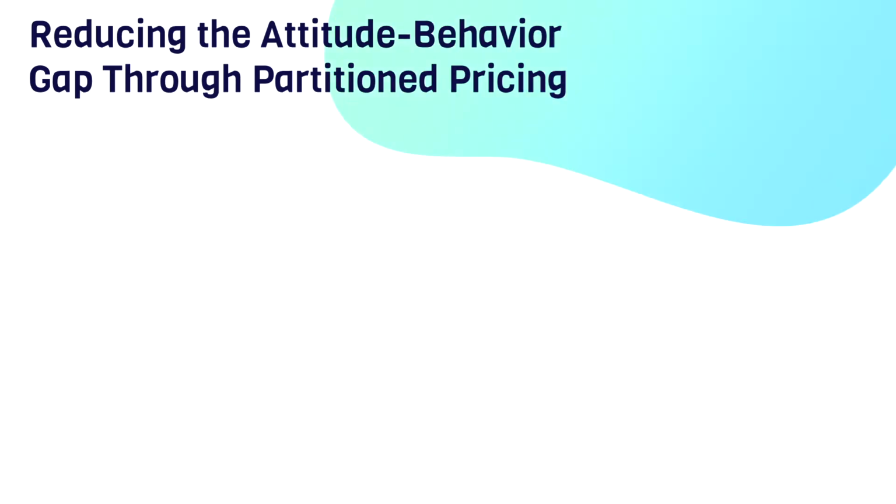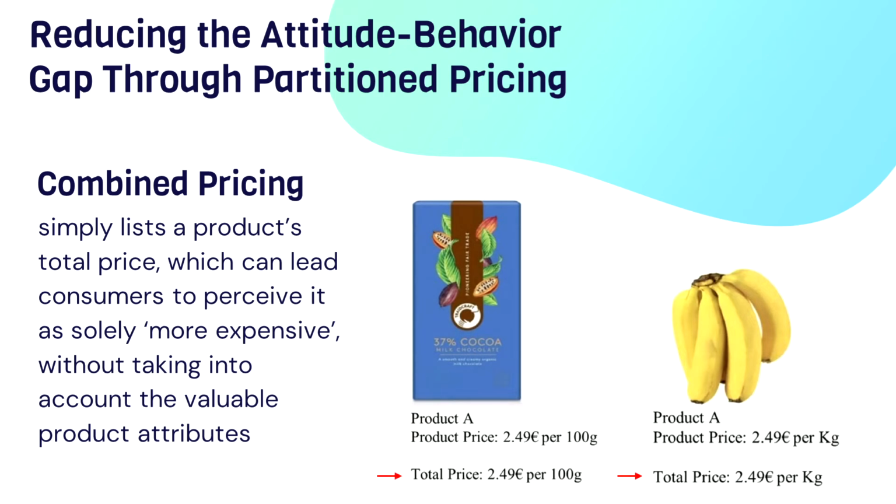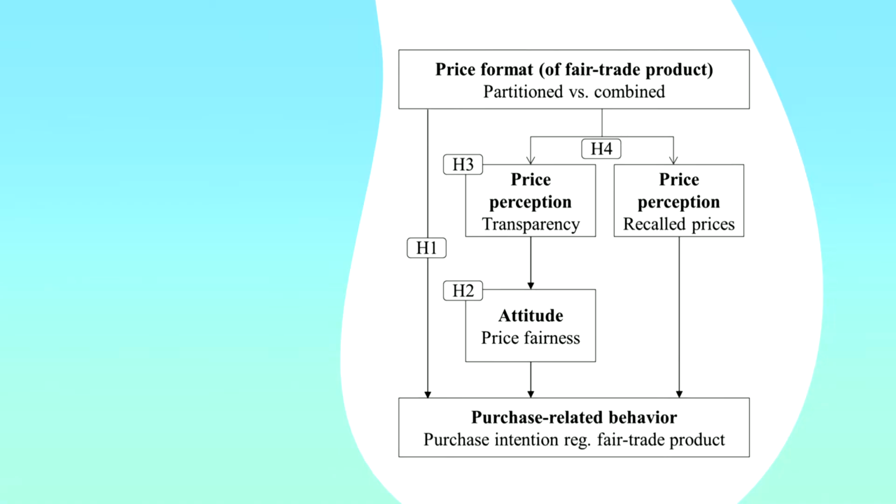On the other hand, the more traditional alternative, called combined pricing, simply lists a product's total price, which can lead consumers to perceive it as solely more expensive without taking into account the valuable product attributes. That was the situation in our little story at the beginning. So, let's move on to some more details of our research.